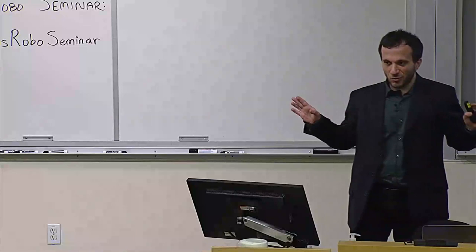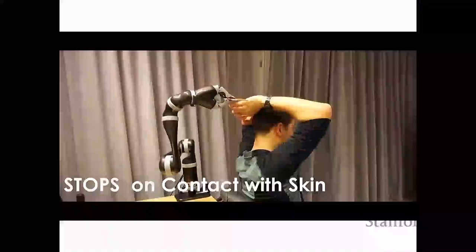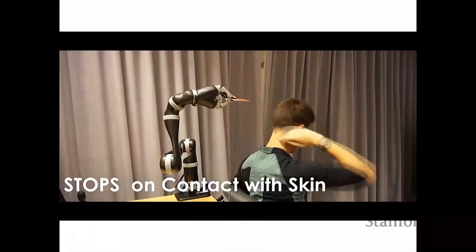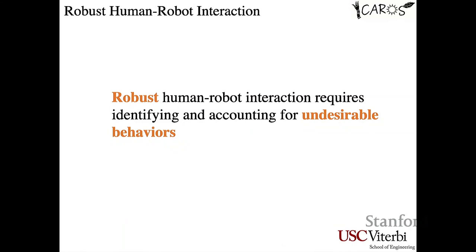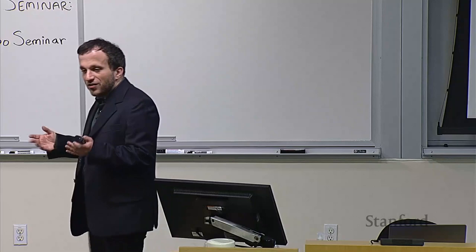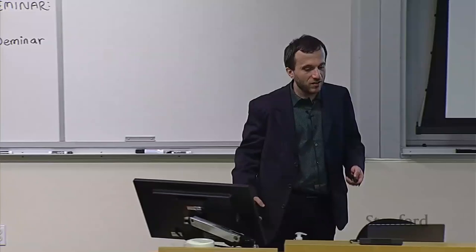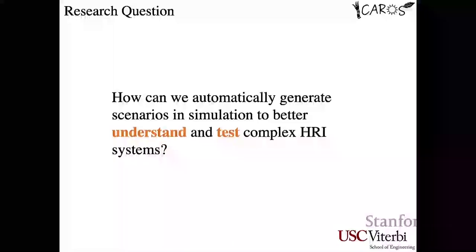But there are many, many undesirable behaviors and many different things that can go wrong that we should account for if we want to deploy this system for a large amount of time, like with real users. And so our thesis is that robust human-robot interaction requires identifying and accounting for different undesirable behaviors. One way to do that would be through user studies, and I've spent my entire career doing user studies. But there is a limited number of user behaviors and environments that you can cover in a user study. And so instead, especially as these systems become more and more complex and less transparent, you want to somehow be able to systematically test these systems.